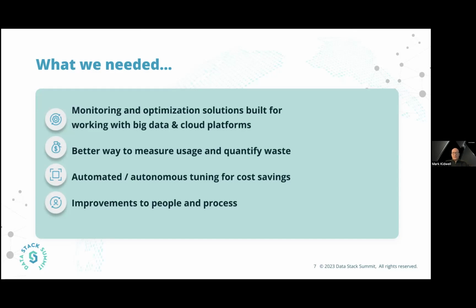And finally, part of the problem is not technical or technology at all. It's people and process. Continuing to educate people on the right way to use the platform, ensuring they're aware of the processes in place for automatically tuning it, and just general best practice around the types of technology they're using are all important to successfully managing costs on this platform.